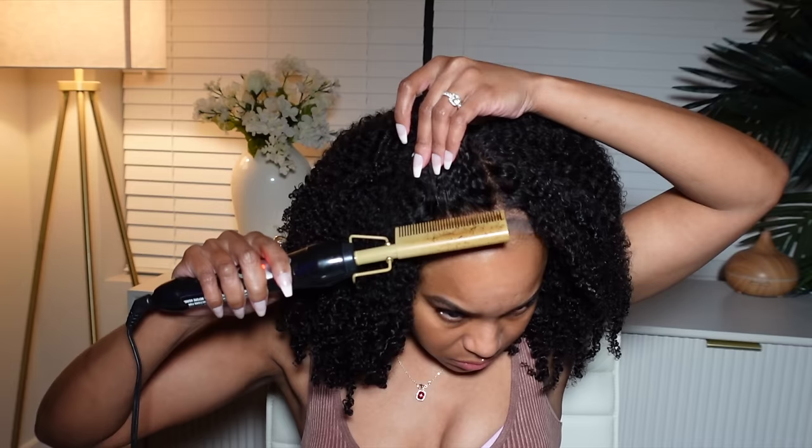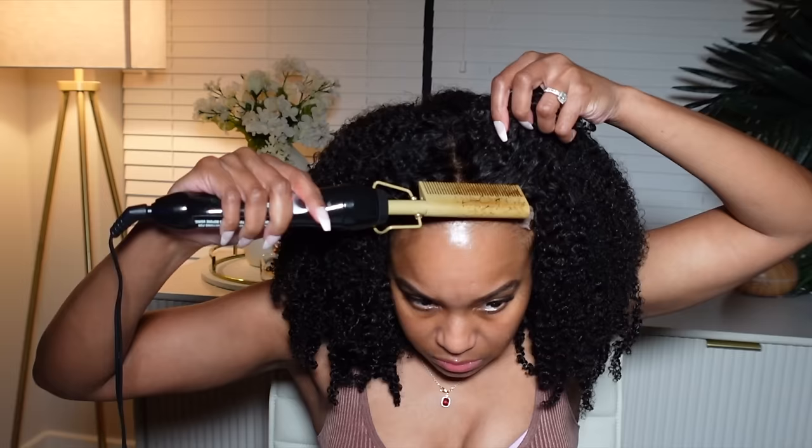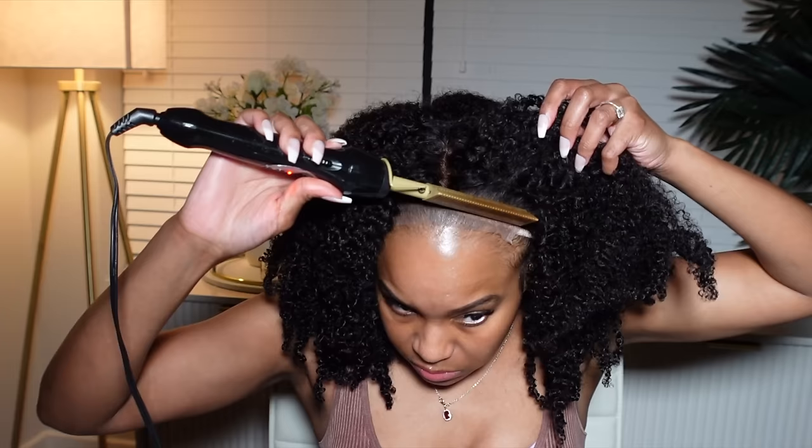Plop her on down. You can wear her glueless or you can wear her with the spray. I forgot what I was saying, child. You could wear it with the spray just to lay her down. But we're just gonna do a little bit of customizing.